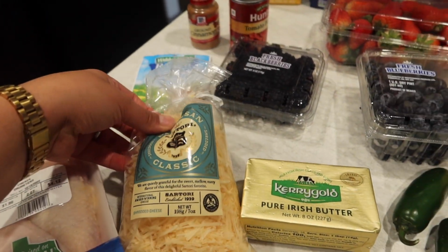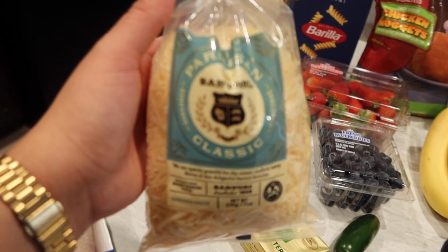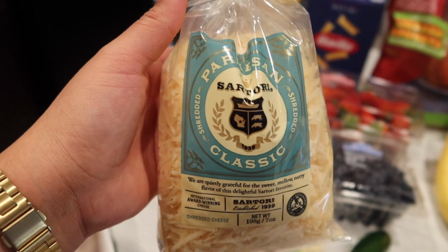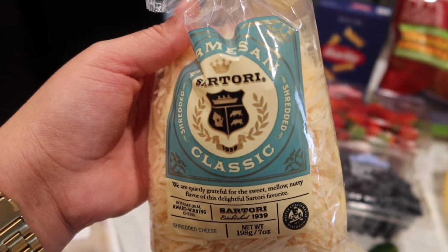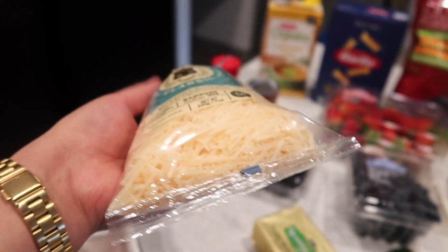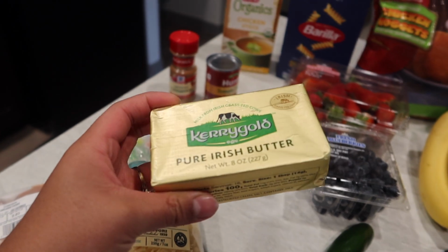I got cheese for the pasta. I love this brand. It's a little bit on the pricier side, but I don't mind paying for quality. It's the Sartori cheese. It's so good. I also buy like the wedge, the block, and I just like cut it up and eat it. It's so good. Our favorite butter.